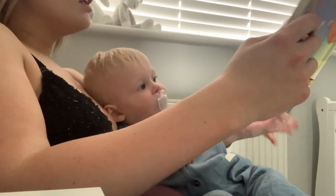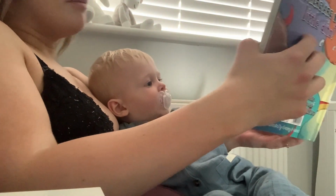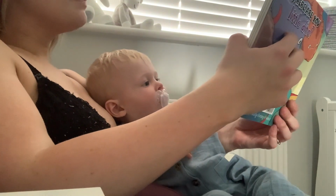So it is now 2:15 and we've just got back from our walk, and I'm going to put him straight down for his afternoon nap. So we always have a story before this nap.